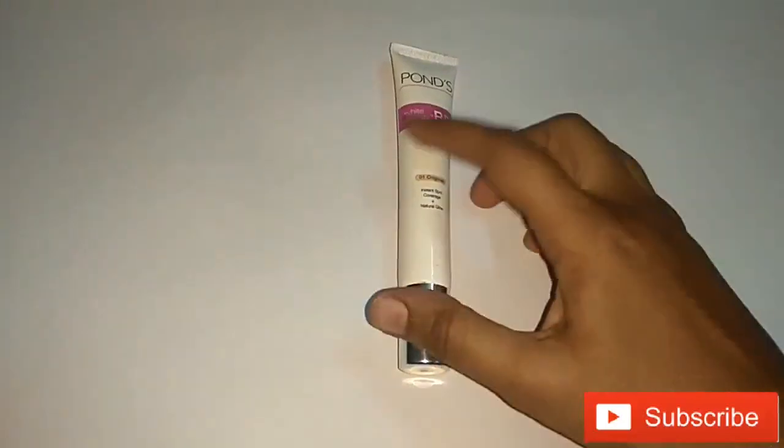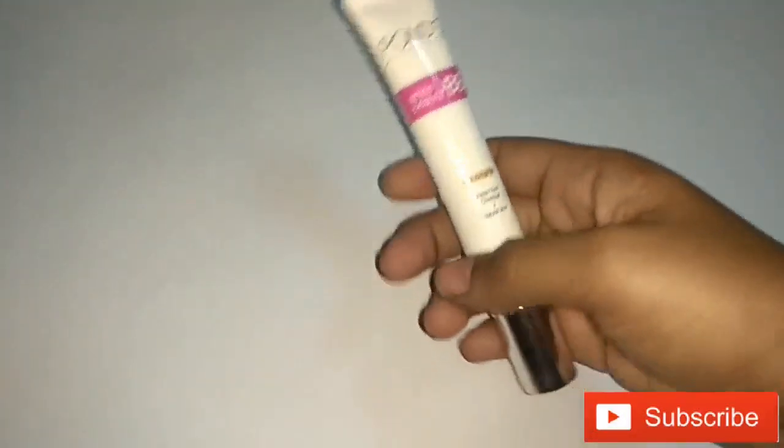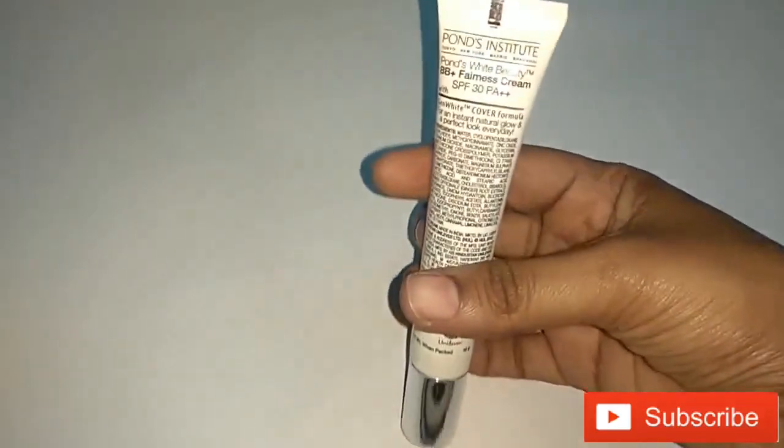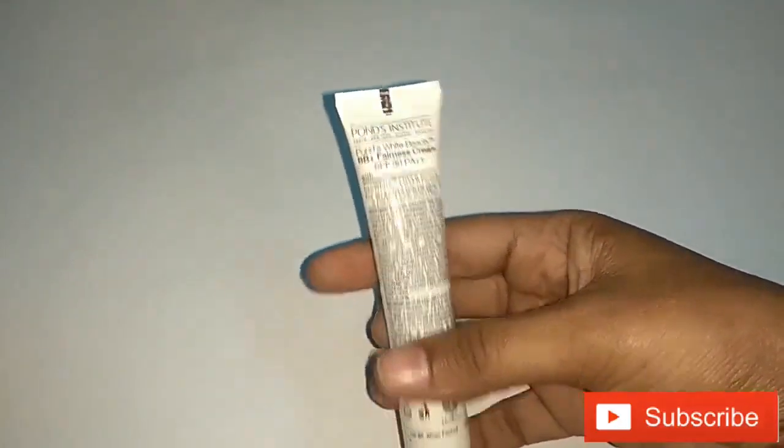And the next product is BB or CC cream that might suit your skin tone. Here I am using Pond's BB cream. This is useful to brighten up your face tone.